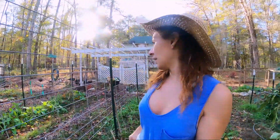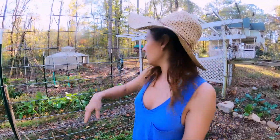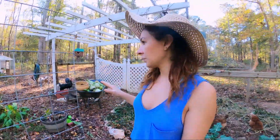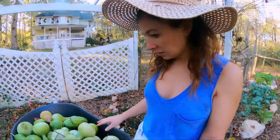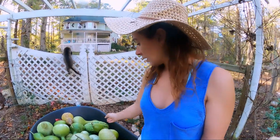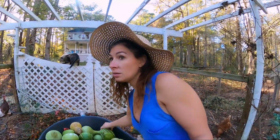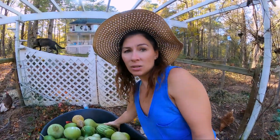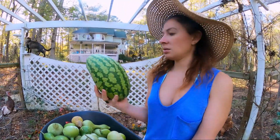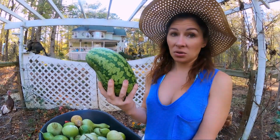Yep, and tomorrow I can get all those onions out and any more brassicas and really fill in this garden. And we'll see what to do with these gourds. I'm not sure. I got this one watermelon. Curious to open it up to see if I can possibly save seeds from it. I don't know. I might try opening it up tonight.